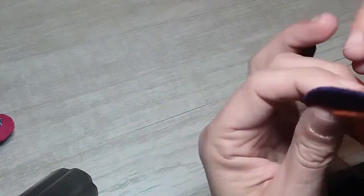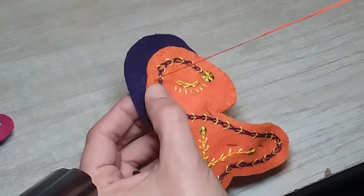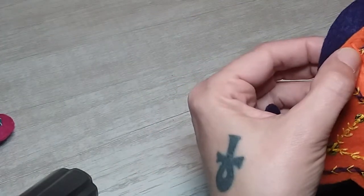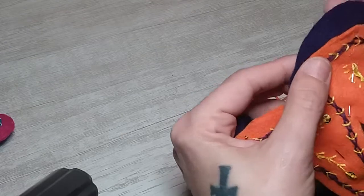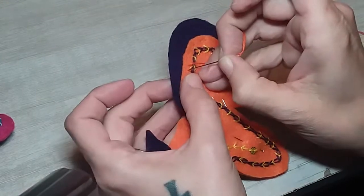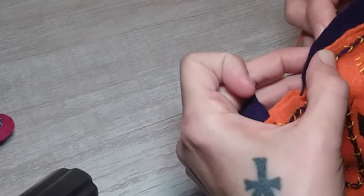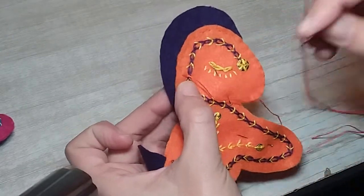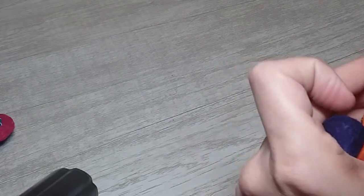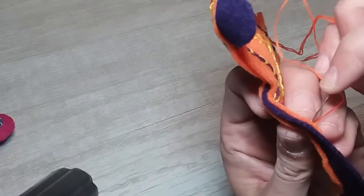So this is vital that you get this right the first time, because you don't want to have to pull stitches, and pulling stitches in felt does not work very well at all. It ends up just tearing the felt, and you got a mess. So you want to make sure that you do it right the first time. And it doesn't hurt to kind of pull things back a little and make sure that you're getting that in there.